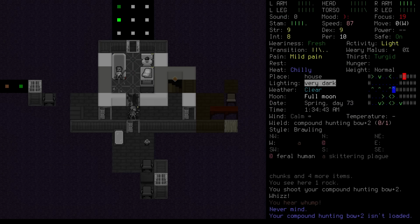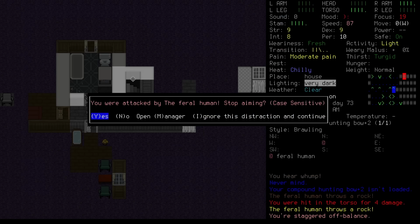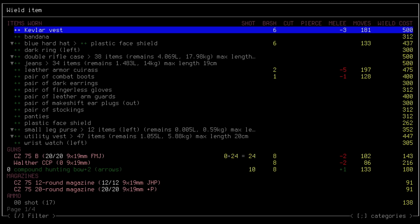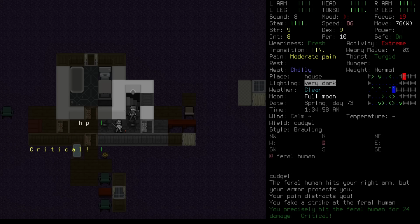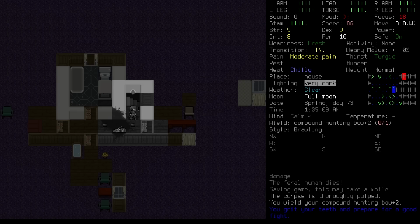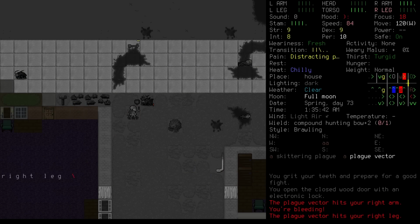At the last second, they move and our shot hits the wall as we try to track them. Damn it! Alright then, let's get up close and personal. We slink back toward the stairs and swap our bow for our cudgel. In close quarters, they are no match for our superior speed and skill. Now it's time to go get our stuff.